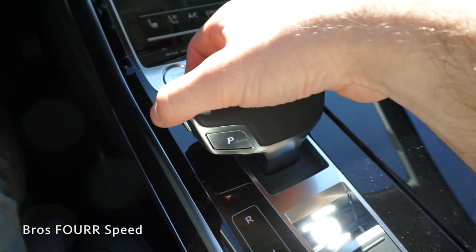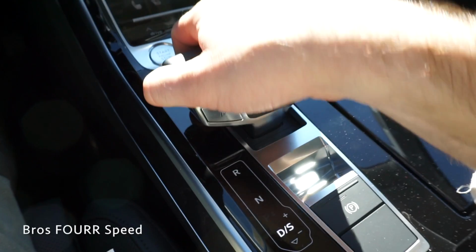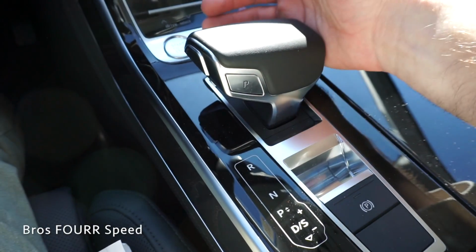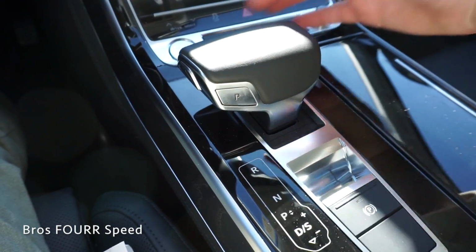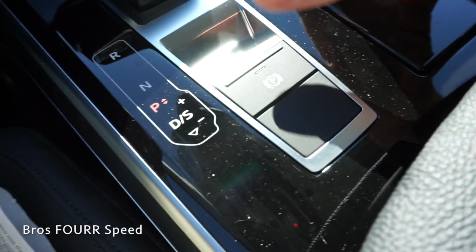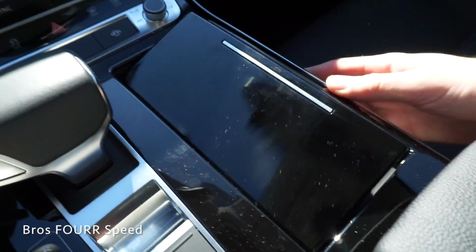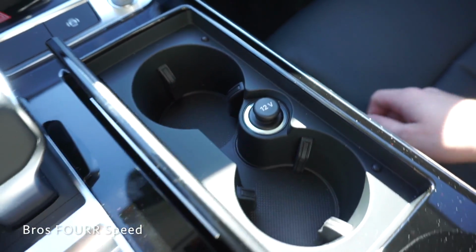Behind all that, of course, we have the shifter wrapped in leather. You just push on the button on the left side, bring it all the way back into drive, push it over to the right for manual mode. We can go back and then of course hit P to put it into park. There's the electronic parking brake, more piano black running along the center. We can reveal 2 cup holders here along with a 12 volt.